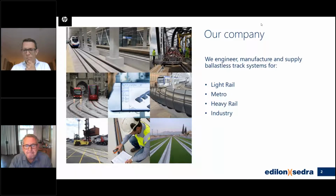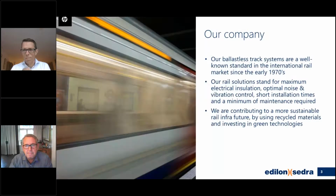Slide 3. Our ballastless systems have been in the market since the early 70s. We've been recognized by different international rail authorities who have applied our materials for the last 50 years. Many cases where we've had track installations in excess of 30 years. Our solutions are based around the dynamics of electrical isolation, noise and vibration control, especially in short installation times, and something which plays upon many asset engineers' minds, maintenance. So there's very, very little maintenance required.